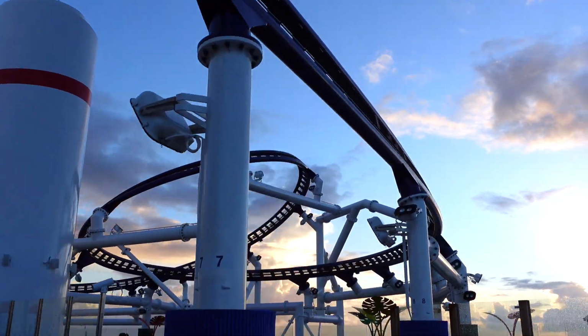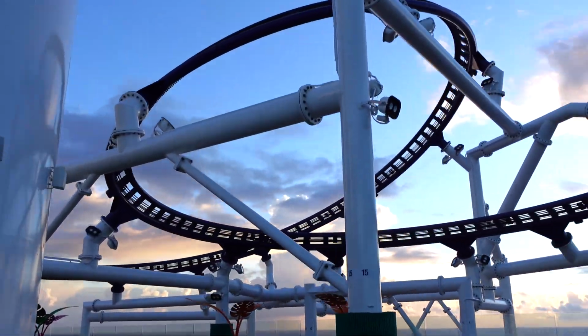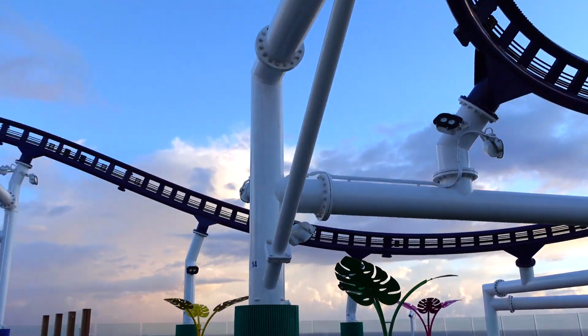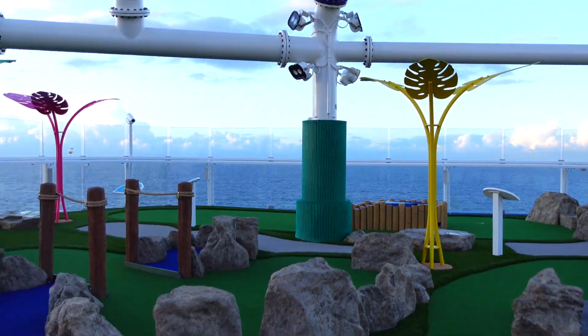Okay, last but not least, we're going to talk about the fun activity areas on the ship. So Carnival Celebration has a lot of stuff going on. They've got the water slides. They've got that roller coaster up there. A lot of basic stuff, putt-putt golf, different things. And I think it's all for free except for the roller coaster. I think it's like 15 or 18 bucks, and you get to go around twice.